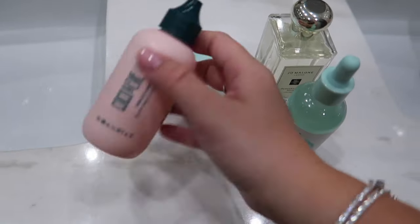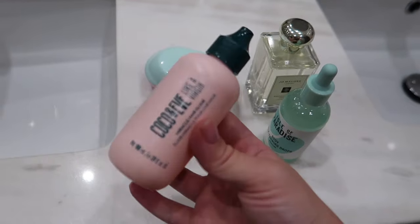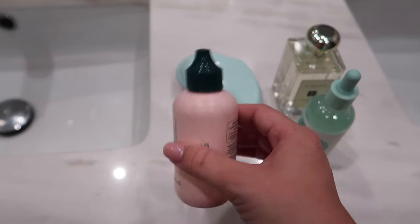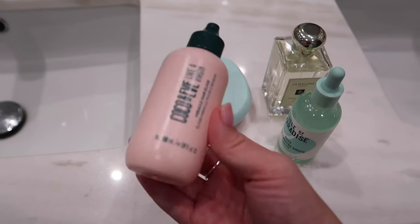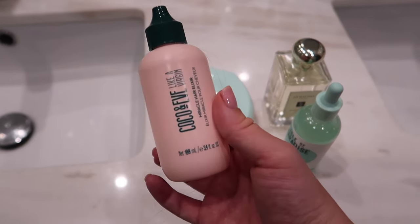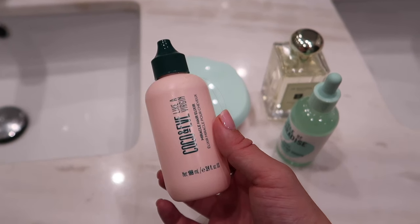So I have just slicked my hair back into the quickest, easiest slicked back bun ever. I'm not gonna lie to you, I love bringing hair oil away with me on holiday. As I mentioned, I brought the Coco and Eve Like a Virgin hair oil. I feel like the packaging of this is the most travel friendly hair oil packaging in the world. It's really lightweight and easy to bring, and I really love it because it's kind of a two-in-one.